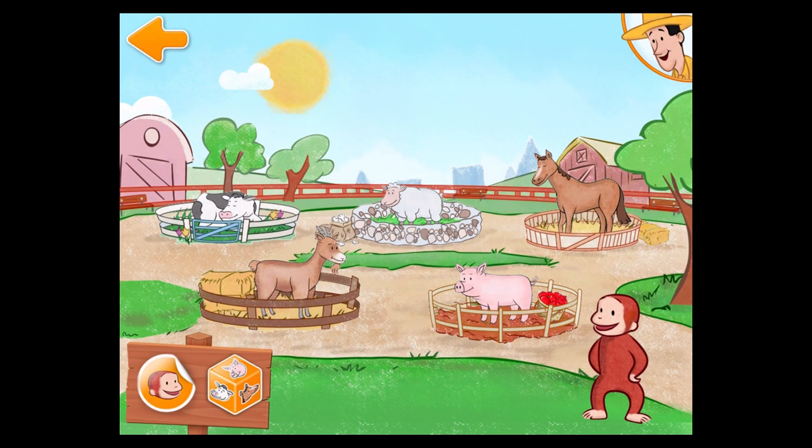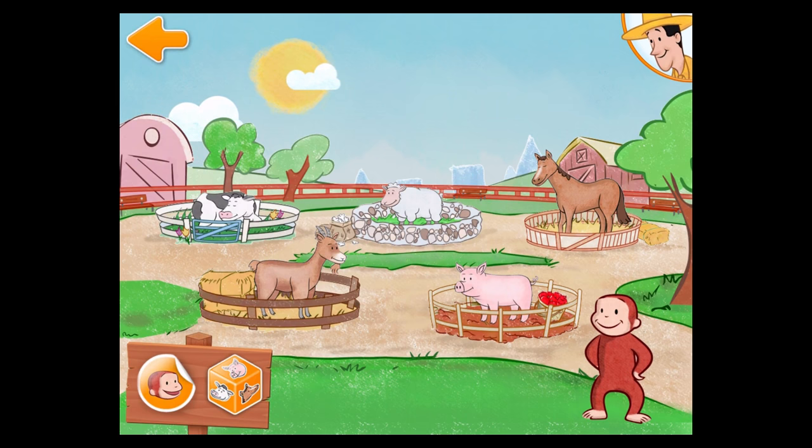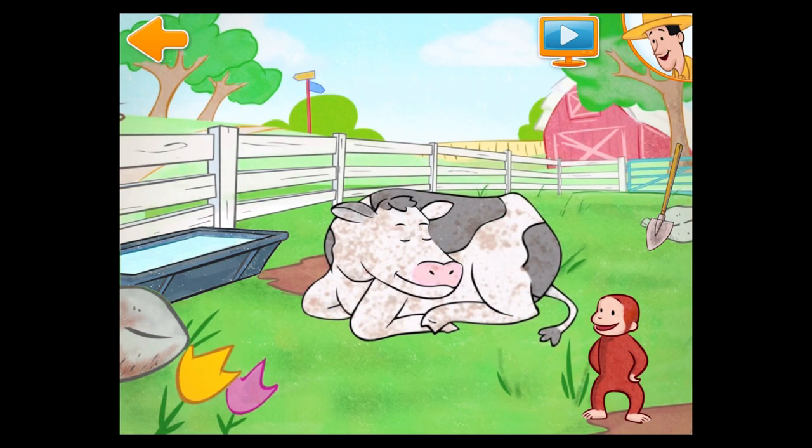Welcome back to Old McDonald's Farm. Cow? Hello there. Have you met Kelly the cow? Can you say moo? You need to wake Kelly up. There are three ways to wake Kelly. You can pat her, you can give her a gentle shake by moving your screen from side to side, or you can talk to her. What do you think is the best way?